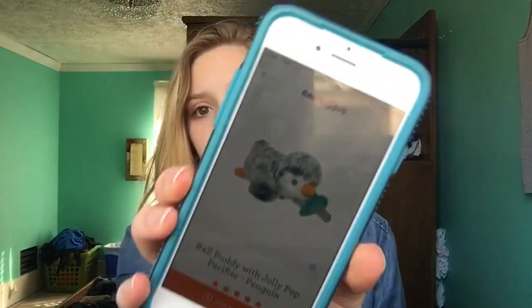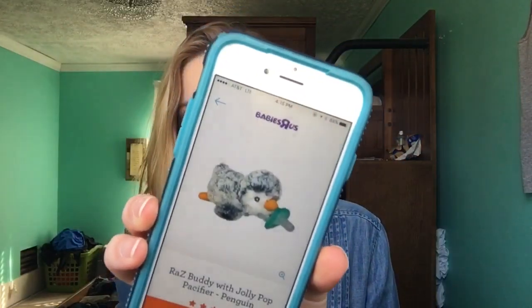And then next I just have a bunch of bandana bibs. You don't really need to see those because you know what bandana bibs are. And if you don't, you can look them up. Next is the Razzie Buddy with Jolly Pop Pacifier. And I liked the penguin one the best. So that's the one I chose.